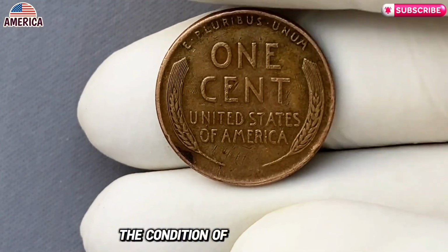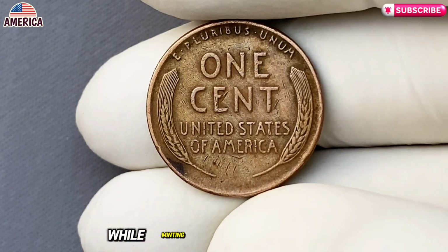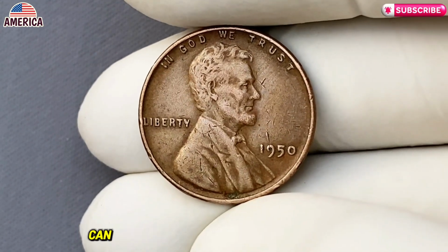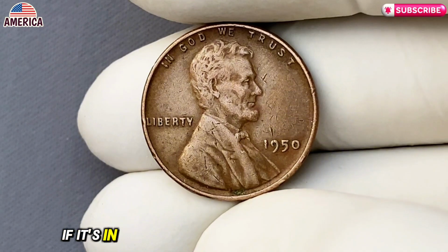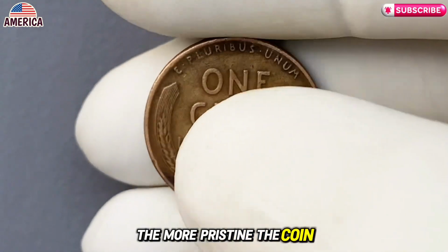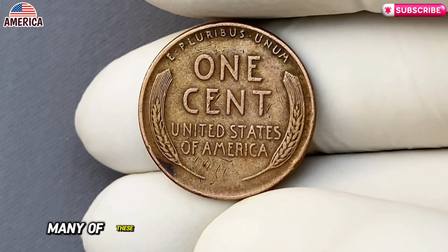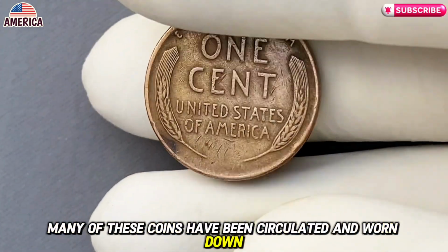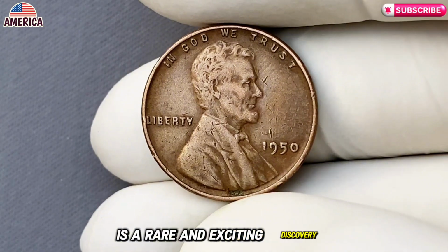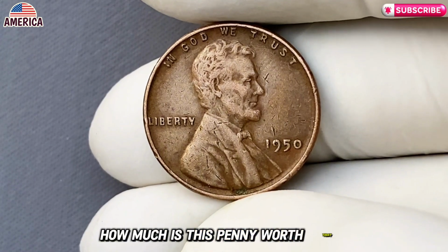There's something really exciting about owning a rare coin with a flaw that makes it stand out from all the others. The condition of the 1950 penny is another factor that affects its value. While minting errors are valuable, a well-preserved penny, even without errors, can still be worth a significant amount if it's in uncirculated or near-perfect condition. The more pristine the coin, the more collectors are willing to pay for it. Over time, many of these coins have been circulated and worn down, so finding one that looks like it just came off the minting press is a rare and exciting discovery. So, what's the big price? How much is this penny worth today?